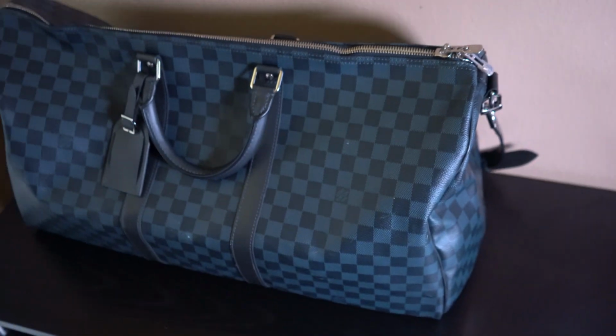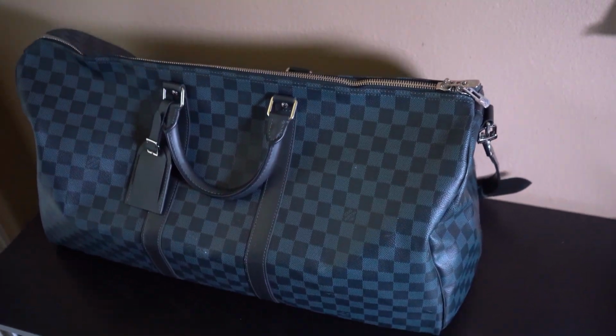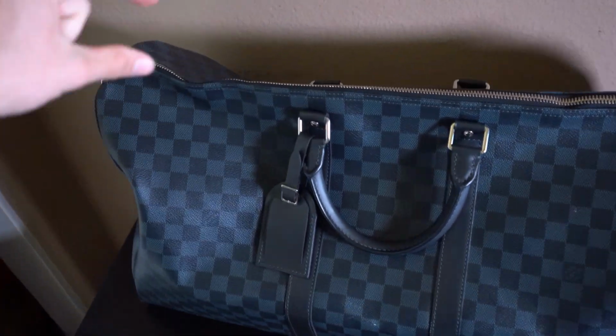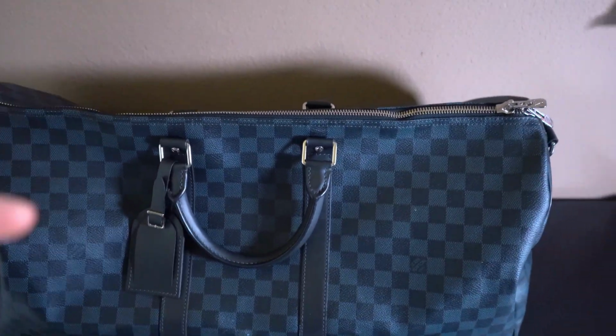Make sure you keep all the accessories, because when I bought this bag secondhand, the owner did not keep the dust bag, they didn't keep the box, and they lost the lock and key. So make sure you take better care of your stuff, and you'll be able to get a little bit more money if you ever were to sell.